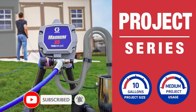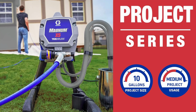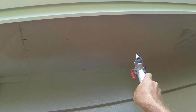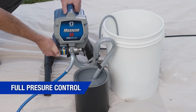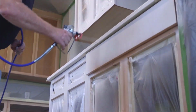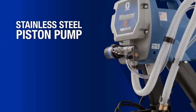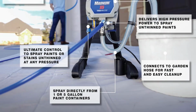With fully adjustable pressure control, you can easily spray paints or stains unthinned at any pressure. The flexible suction tube allows you to spray directly from 1 or 5-gallon paint buckets, while the ability to support up to 75 feet of paint hose ensures you can reach second stories or high peaks effortlessly. This sprayer is perfect for decks, fences, siding, and small homes.